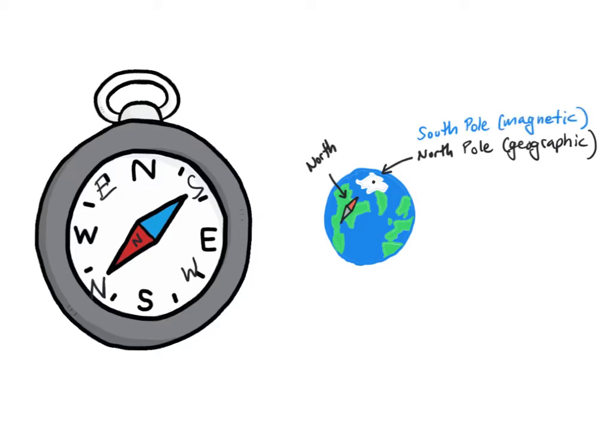because the North Pole of a magnet points towards it, and north magnetic poles point towards south magnetic poles, and since north magnetic poles point in the direction of geographic north, that means in the direction of geographic north there must be a magnetic south.